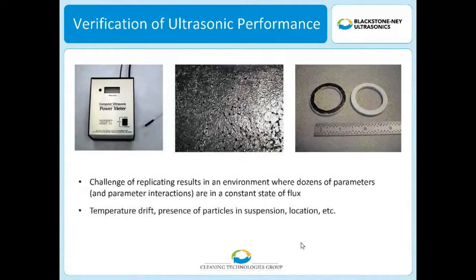This one's yours, John. Oh, it is. Yeah. Verification of ultrasonic performance. I've been playing with this for 52 years. When I started in ultrasonics, really what we had was aluminum foil, and the Ultrasonics Industry Association was looking for a better way to quantify ultrasonic performance of cleaning tanks. Unfortunately, we are still at the same position that we were 52 years ago.